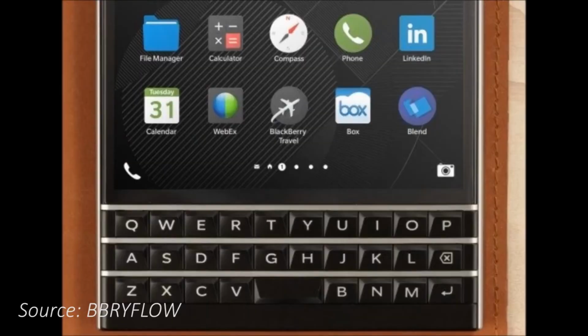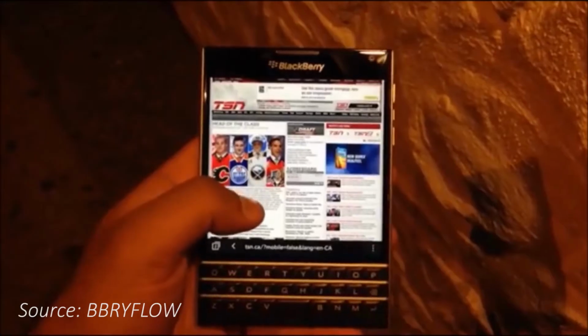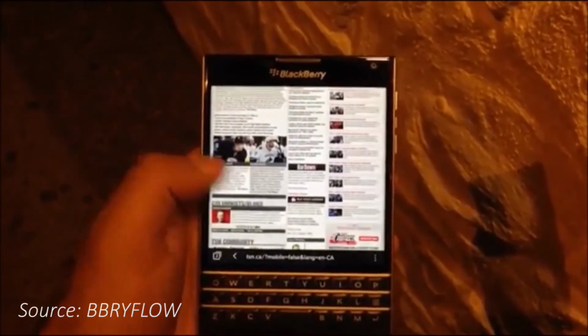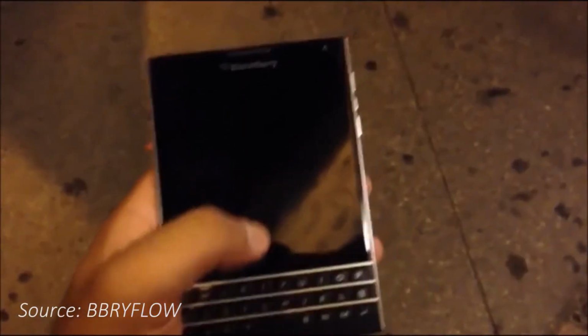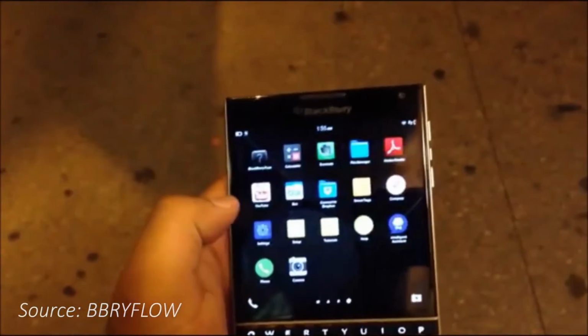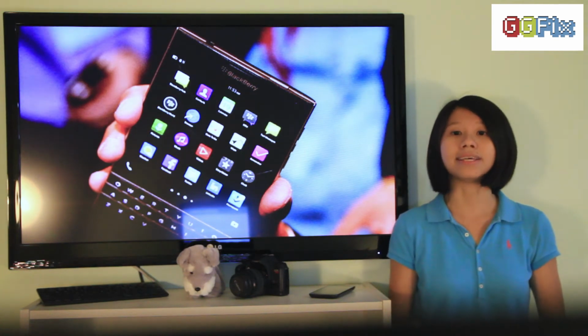Blackberry has touted the Passport to have a redesigned keyboard compared to their traditional keyboard-equipped smartphones. Whether this new keyboard will resonate with long-time Blackberry fans remains to be seen, as not all changes are welcome. The Passport's keyboard only contains letters and has a separate on-screen keyboard for other functions and keys.